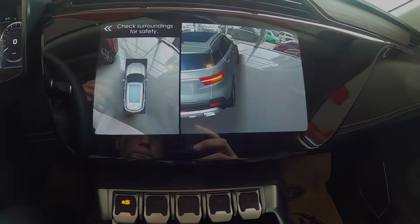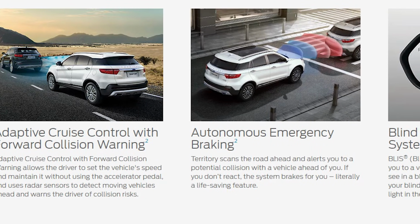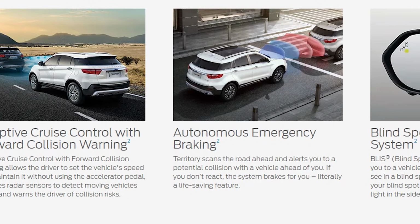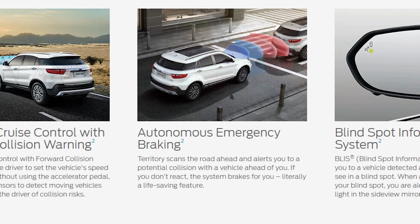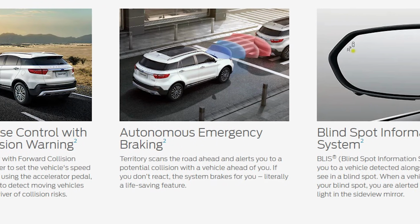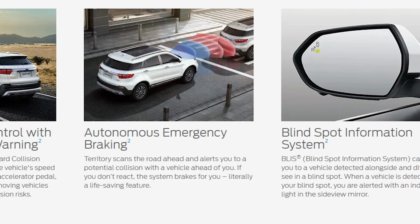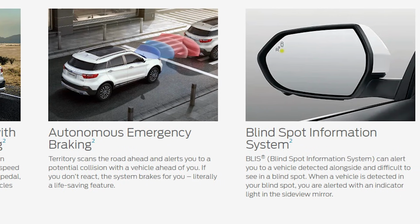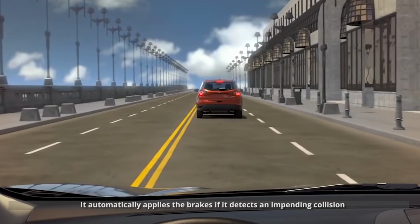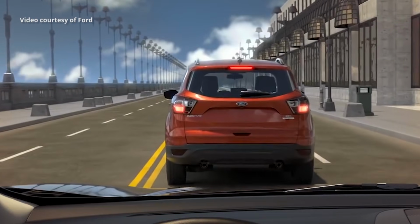It also has plenty of active safety features. You get Ford's Copilot 360 system, which includes adaptive cruise control, lane departure warning. It has a 360 camera, and it has automatic emergency braking. Now, what that is basically automatic siyang magbe-brake pag na-detect niyang may mababangga ka.